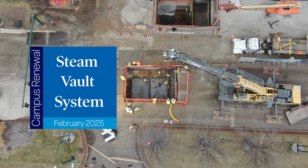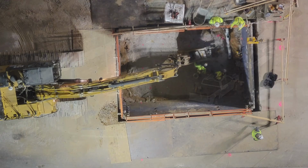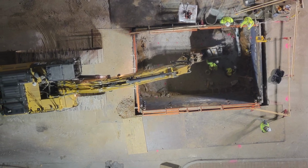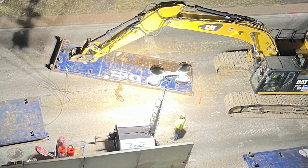Steam Vault took a year to plan. We had to actually shut down Kings Highway, and what we had to do is dig a 15-foot by 15-foot by 15-foot hole out in the middle of Kings Highway and install the Steam Vault.